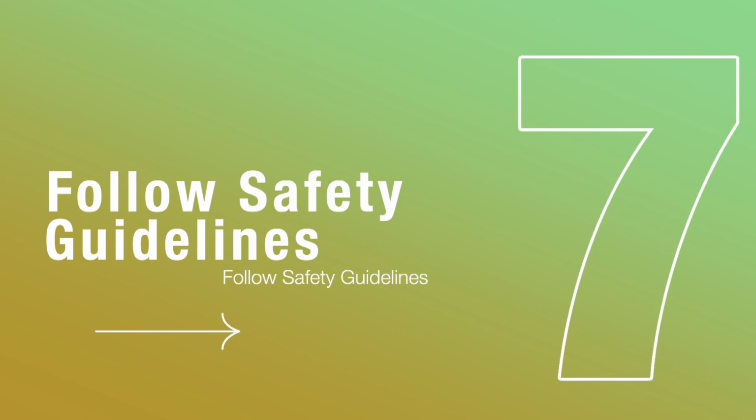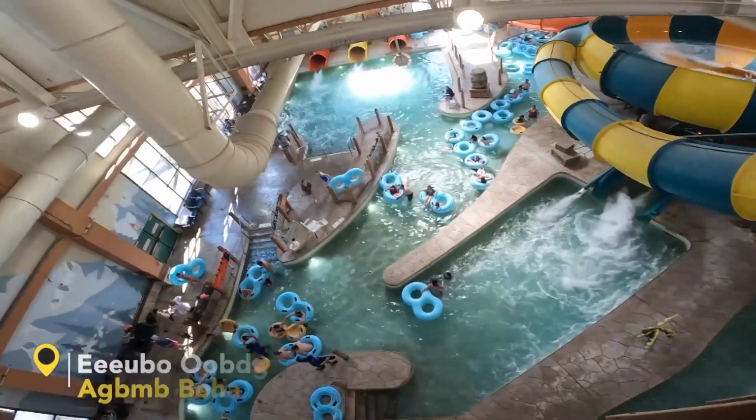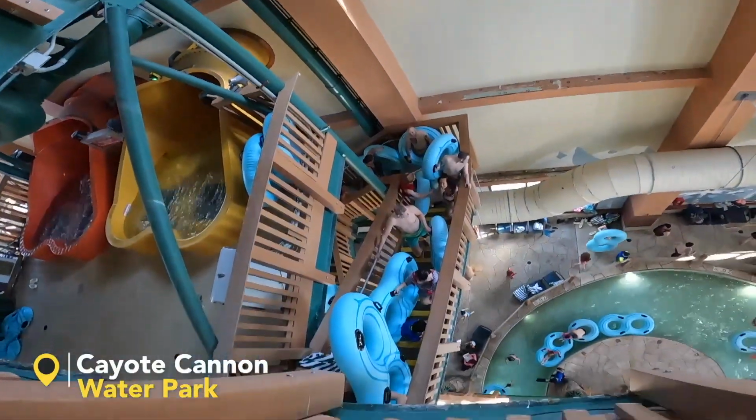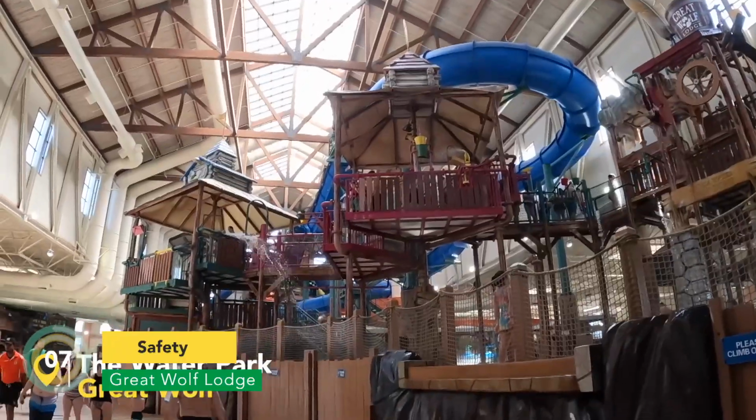As with any water park, safety is a top priority at Great Wolf Lodge. Pay attention to all posted signs and safety instructions, and always follow the guidelines and rules provided by the lifeguards. Make sure to supervise young children at all times and use the appropriate safety equipment, such as life vests when needed. It's important to prioritize safety to ensure a fun and enjoyable experience for everyone.